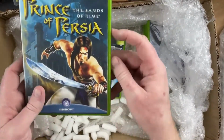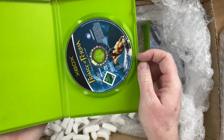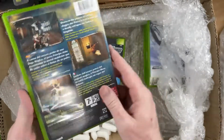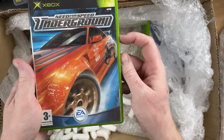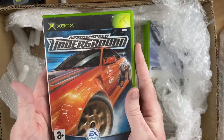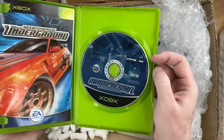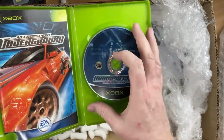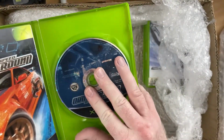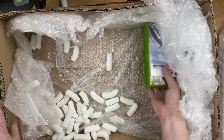We've got Prince of Persia, Sands of Time. No manual, unfortunately, but even still, there we go, an absolute classic. This was the first ever Need for Speed game that I actually played. I played it on the PS2, so boxed complete as well. And then we've got a small pile left.